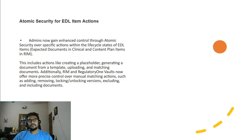Now Veeva has introduced more enhanced control through atomic security, over specific actions within the lifecycle state of an EDL item: creating a placeholder, generating a document from template, uploading and matching a document, and for RIM, removing, locking and unlocking a version, excluding and including a document. That can be controlled through atomic security. So this is one of the good features which Veeva has introduced.